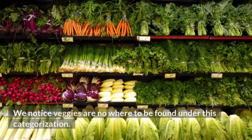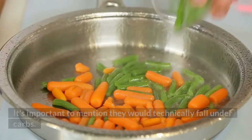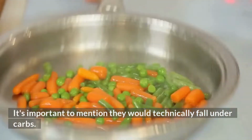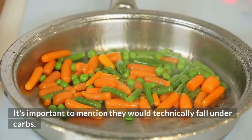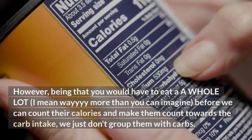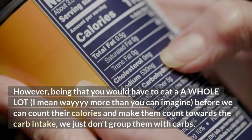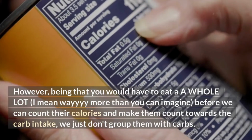We notice veggies are nowhere to be found under this categorization. It's important to mention they would technically fall under carbohydrates. However, you'd have to be eating a whole lot, and I mean way more than you can imagine, before we can count their calories and make them count towards the carb intake. So we just don't group them with the carbs.